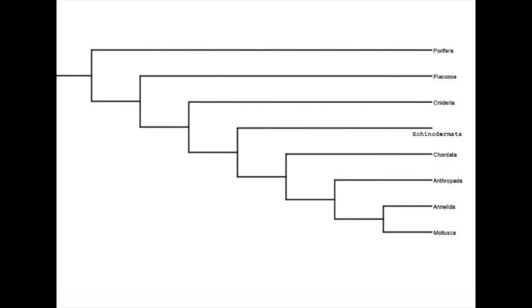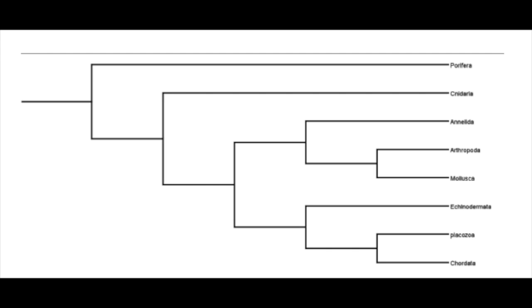In our data matrix phylogenetic tree, Placozoa is a sister taxon to all the organisms except for Porifera. In comparison, the DNA sequences tree places Placozoa as a sister taxon to Chordata and Echinodermata, placing Placozoa as one of the first organisms to originate in the phylum. We believe that the two trees are different because of the three different characters we added in our data matrix, which are presence of eyes, type of reproduction, and presence of teeth.